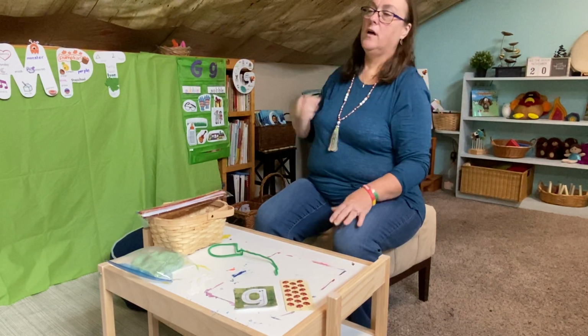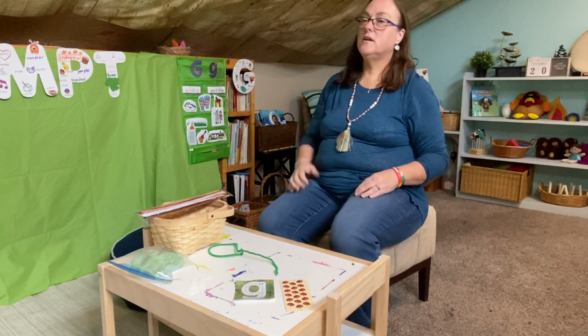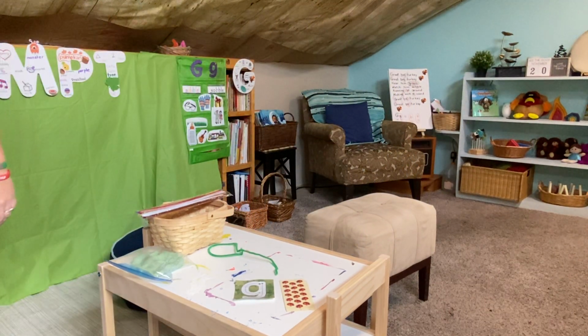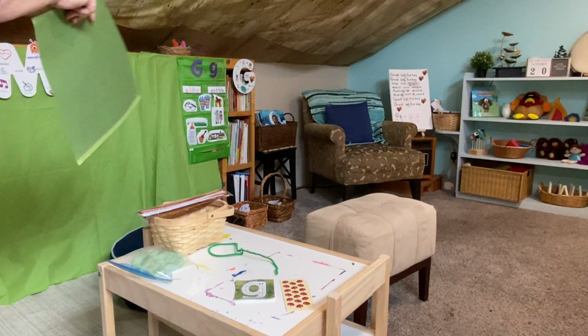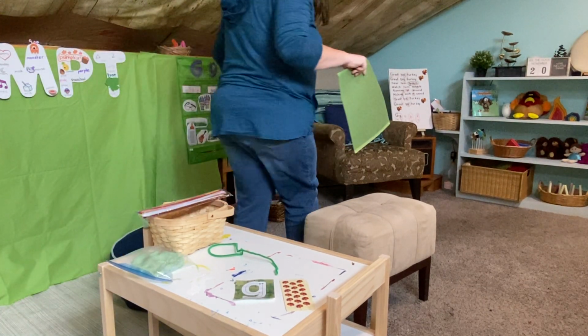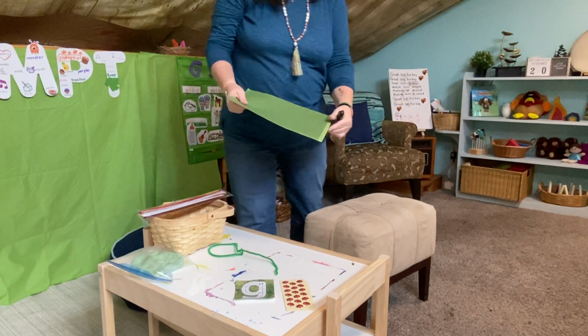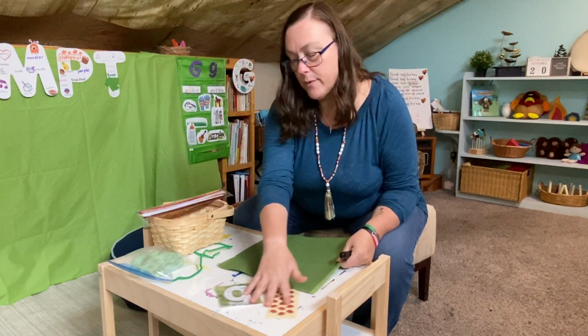So, what I'm going to do is take my letter G, and I am going to get a piece of paper and a marker. And I have a couple of things I can do with my markers. I found a piece of green paper. And I'm gonna practice making my letter G.